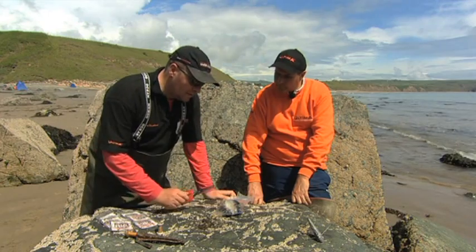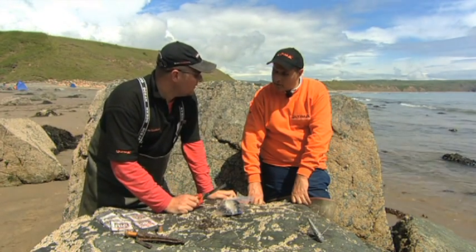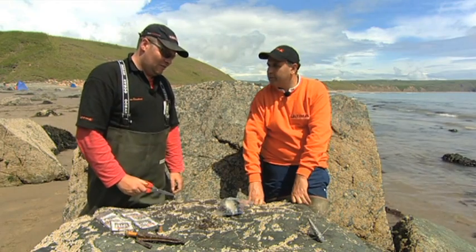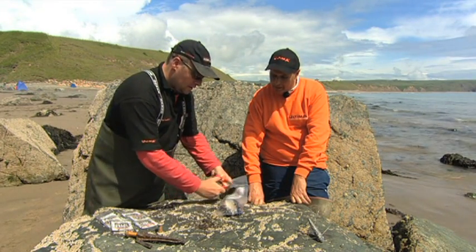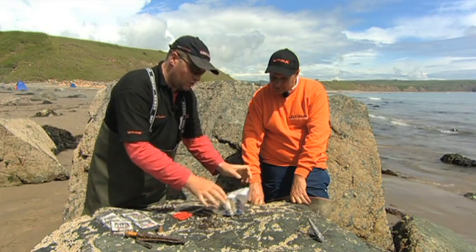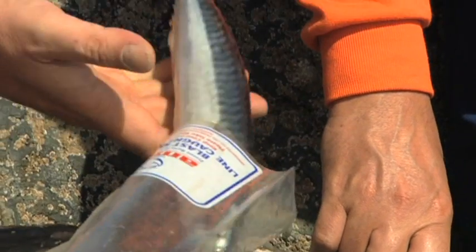So then, Shane, we've got a couple of mackerel here. This is probably the most popular bait. I would say it is, yes, in our fishing. So, to prepare a mackerel, obviously, first of all, we need to open the pack. And these have just come out of the cool box, and they're still nice and firm.